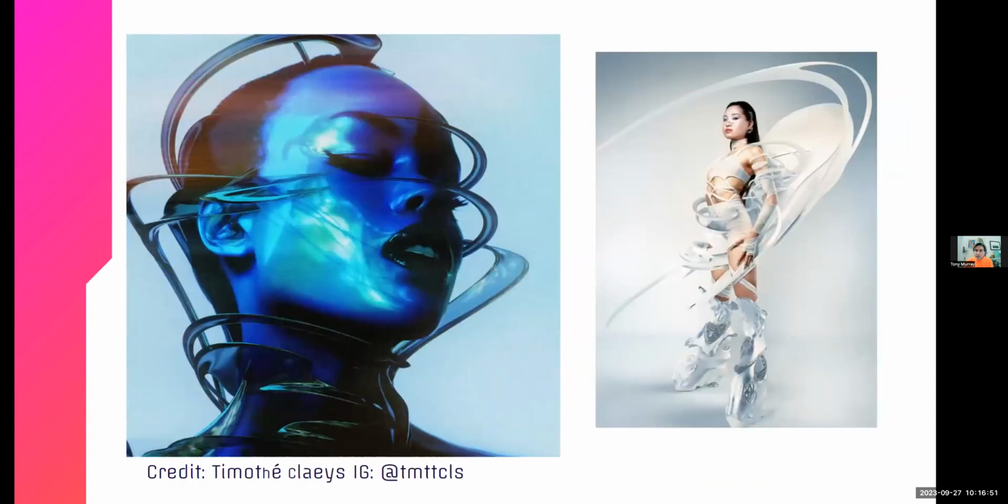Another artist working in this area is Timothy Clay, who, again, what you're looking at here are real models, but then everything else is digital, everything else is virtual. And it's just seamlessly blending the real and the unreal, the physical and the digital.